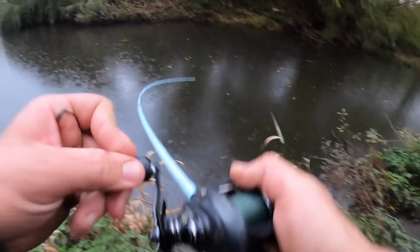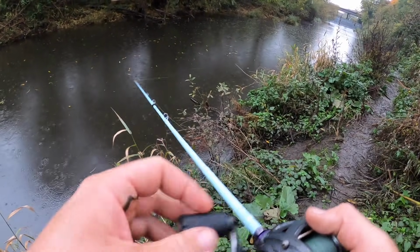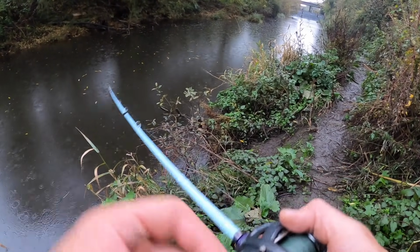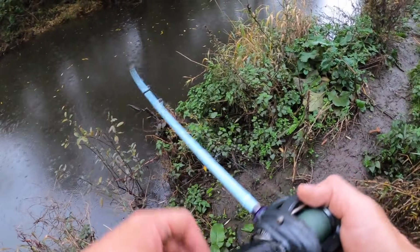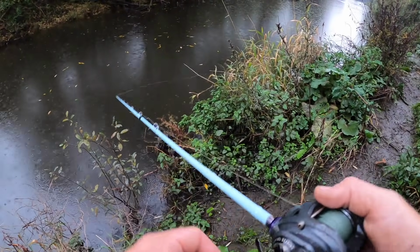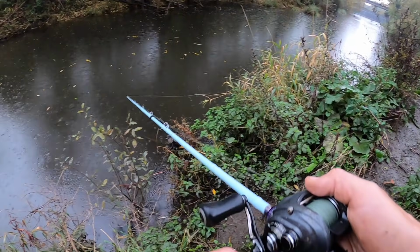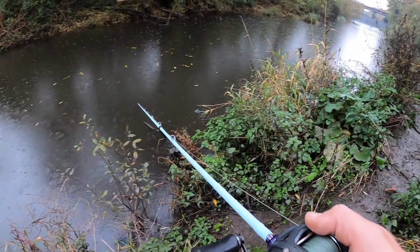Ooh. Yeah, got him. Oh no, it's off. Damn it, it came back for the McTail then. Barely hooked. Being such a shy fish. It came off. Oh. Just wanted something a bit more action. First cast for this, it just nailed it. And yeah, lost it.